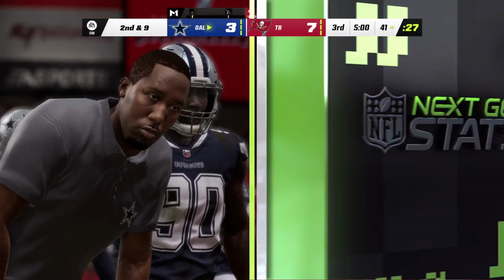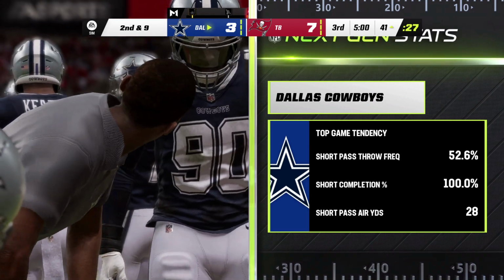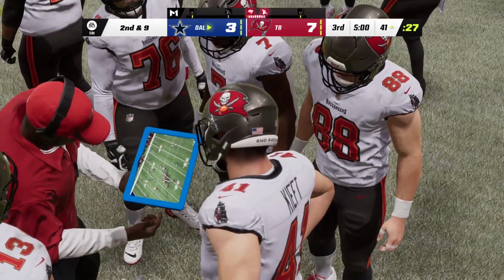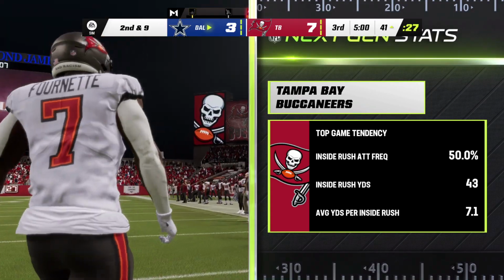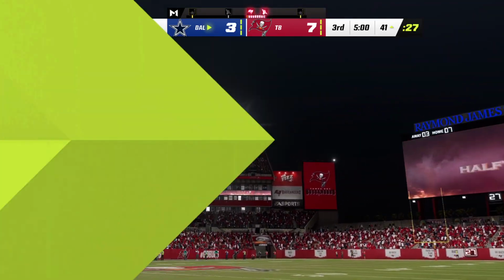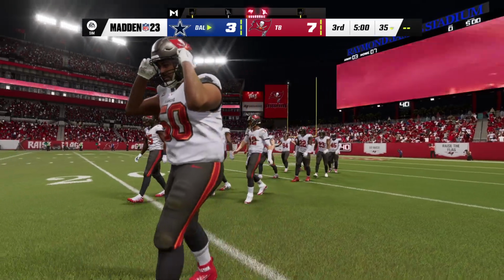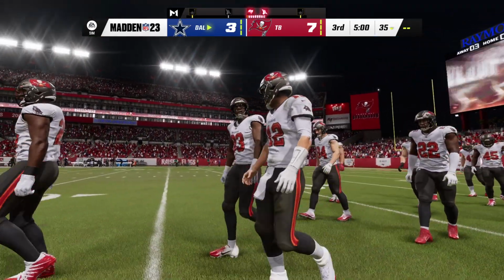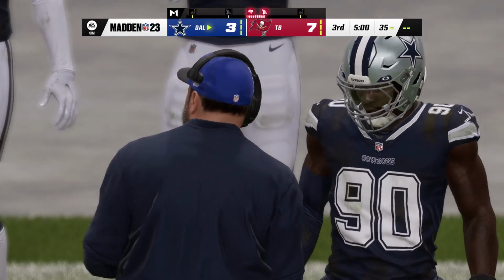But first, we welcome everyone to our EA Sports Halftime Report. First, though, let's get a check on the next-gen stats from that first half for the Cowboys. And they did not do much at all in terms of throwing the football in those first 2 quarters. That's going to need to improve if they want to erase this deficit. Meanwhile, for the Bucs, we check out their numbers on the ground as they'll try to keep the momentum going into the second half. All right, Coach, thanks. Yeah, both teams likely to make some changes in what's been a closely fought battle to this point.